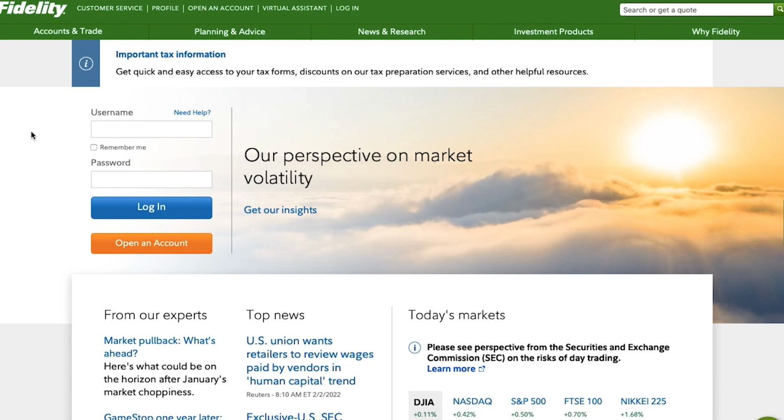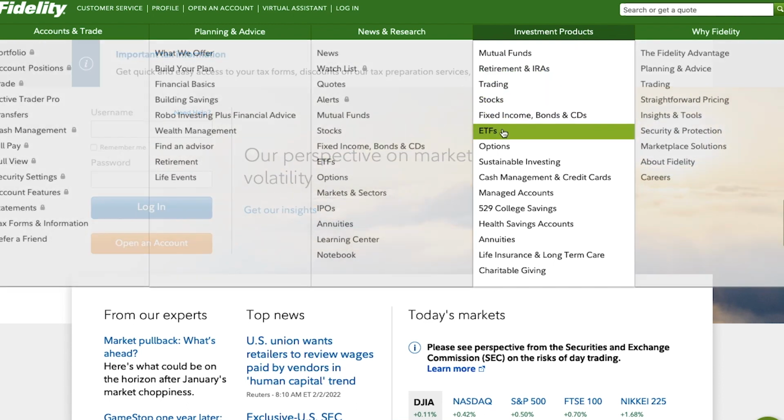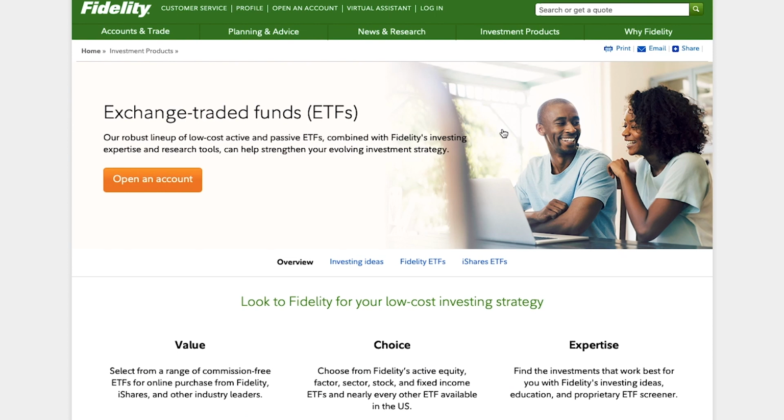And the first investment I'm going to do is learning how to research ETFs. Now, as you can see along the top part of this, you have the menu bar. To research ETFs, I want you to go to this tab called Investment Products, and you're going to scroll down till you see ETFs. If you're not familiar with what ETF stands for, ETF stands for Exchange Traded Funds.